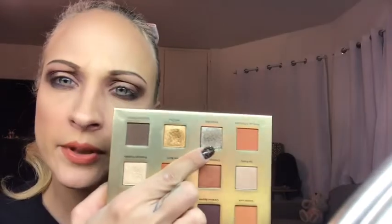So that is the lower lash line, and this is very pigmented, I only had to dip in twice, and then I kind of packed it on and smeared it out. And then I went back into Chocolate Wasted one more time just to deepen that up a little bit more, and then back into Caramel Apples. And then for the lid, I wanted to try Dream Big, so it's almost a silver. It looks more silvery in the pan than it does on the eyelid.